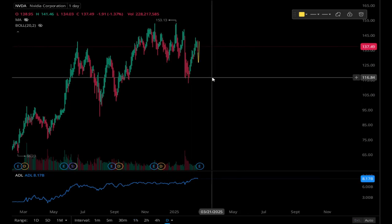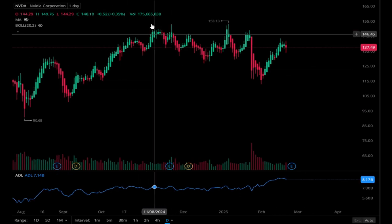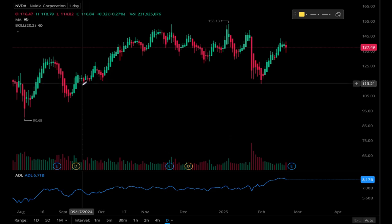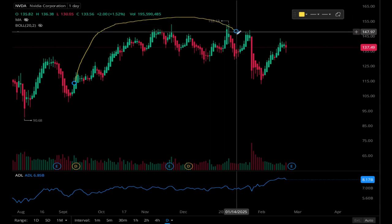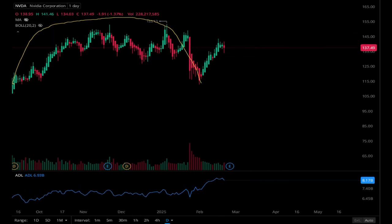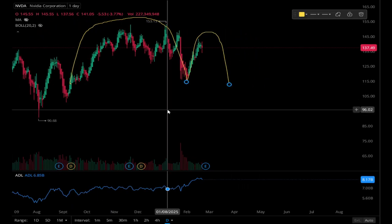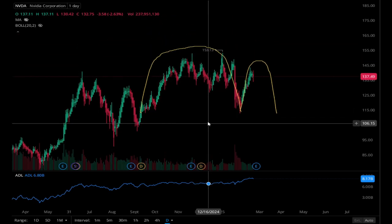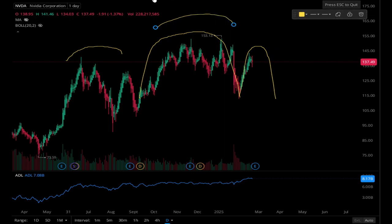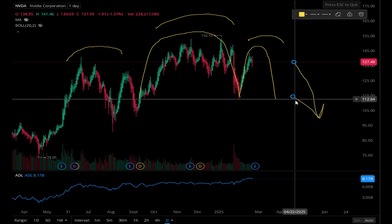But looking over the daily chart really quick, we do have this very large inverse cup right here. We're right at this candle, right at this 113.05 pulls down, and if this is forming a handle for this large inverse cup, then we're going to see this top out very soon here and basically break this level, form a very large head and shoulders, and then break downward, right?